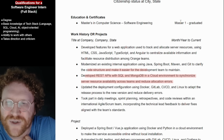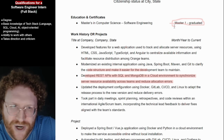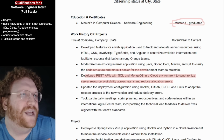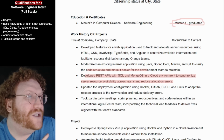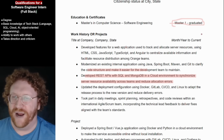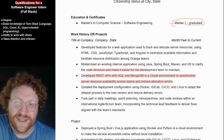Also, I'm a little confused here that you said graduated. Maybe this is a translation error, but you're not going to get an internship if you've already graduated, which I don't think you have. Because you said I'm trying to prepare my CV for this summer next year. So I think that might be an error. But you have too much tech. But how you wrote this sentence is great.